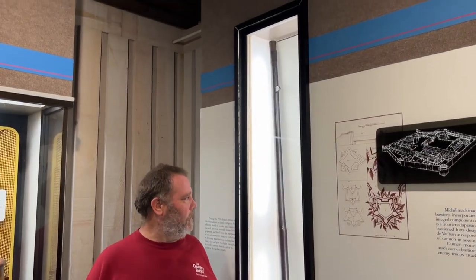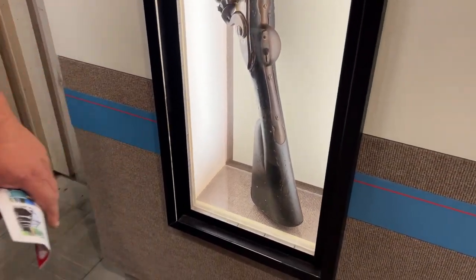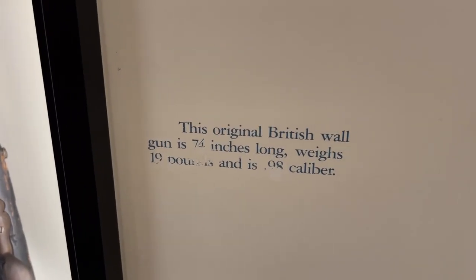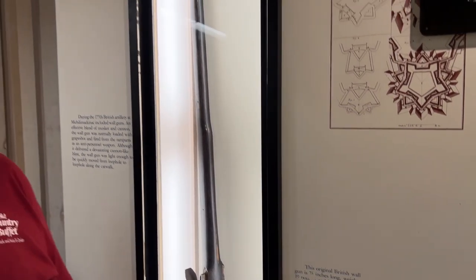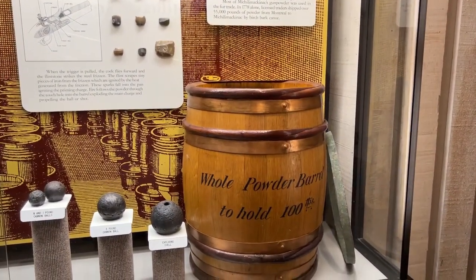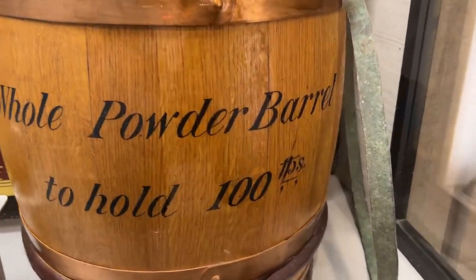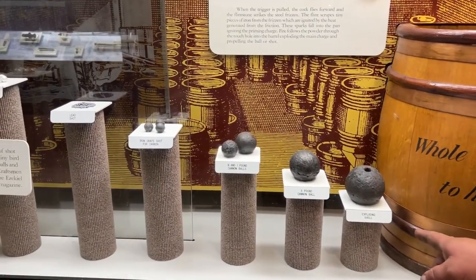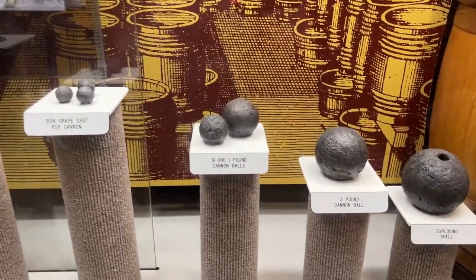Who could hold that? Look at that huge gun. Look at the butt there. Fat. Heavy. I bet that's heavy. It says it's 19 pounds. Oh, wow. Yeah, it's definitely got some weight to it. And then a whole powder barrel to hold 100 something, some strange symbol. A lot of exploding shell. Cannonballs. That one is called exploding shell. 3-pound cannonball.